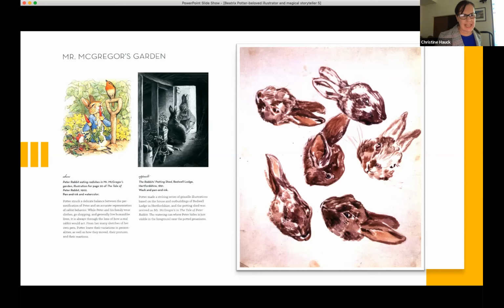The watering can where Peter hides is just visible in the foreground. Can you see in the foreground there? And it's in front of potted geraniums, right?